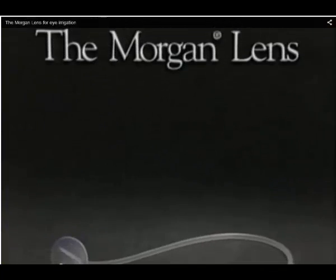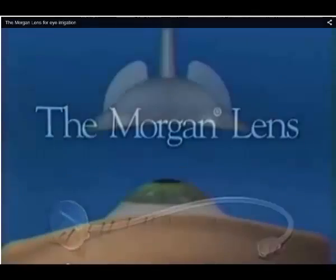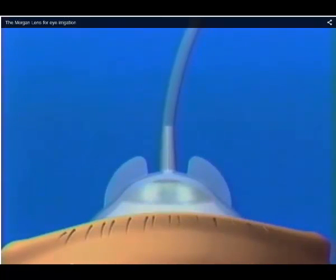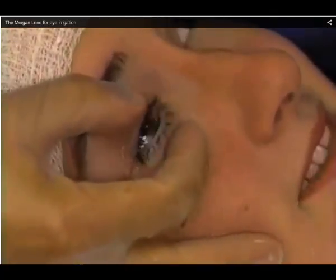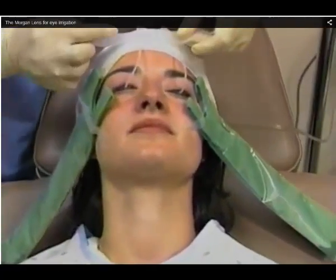So just like over 90% of the emergency departments in the country, we use the Morgan lens. The Morgan lens is molded to fit the unique curvature of the eye and equipped with directional fins, attached tubing, and an adapter. Consider the alternatives for a moment. Traditional methods of eye treatment are inefficient, ineffective. But the Morgan lens, it's so easy to use.